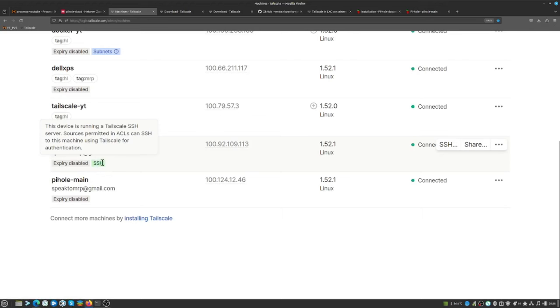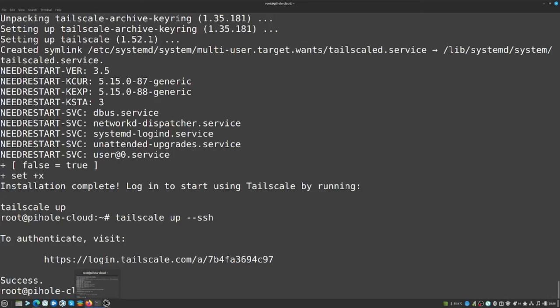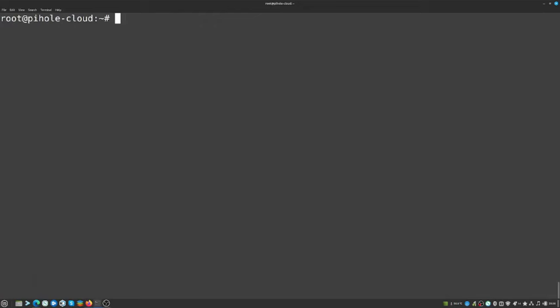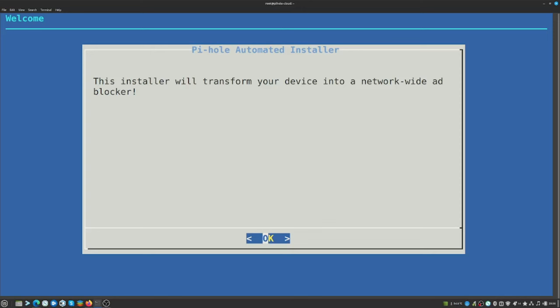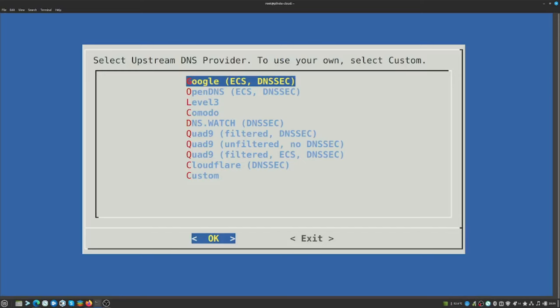So right now I need to go into the pihole install script, right click, copy, into the terminal, clear all the screen, and right click, paste, and right now we're going to install the pihole. And the installation process is pretty much the same as it was inside the Lexi container, with just one difference: I will choose Tailscale as the network to access the interface for pihole instead of ETH0. So Tailscale is selected. Select again, Cloudflare is going to be my upstream DNS, and then yes on that.